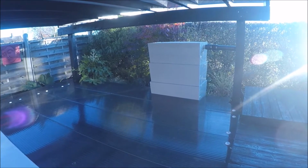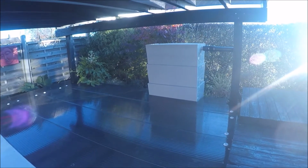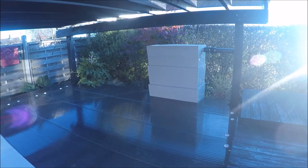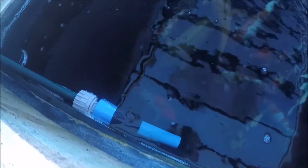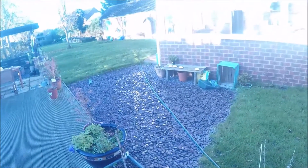So to get the cover started, hopefully I've got enough polycarb to make the cover for it. They still seem happy enough. And at the minute that's my trickle. I need to get that sorted as well, especially now winter's coming, with the pipe being across the ground.